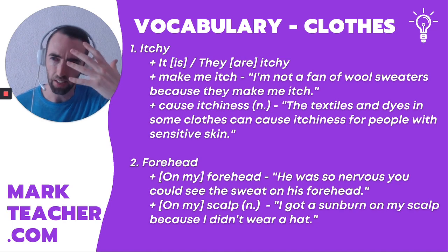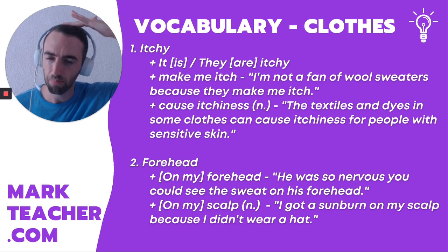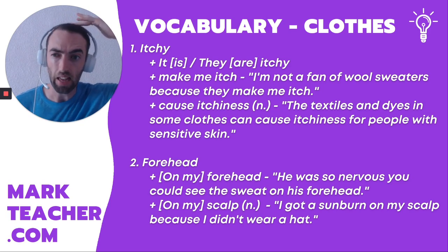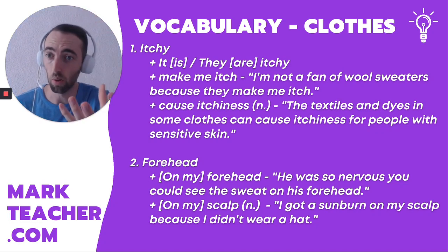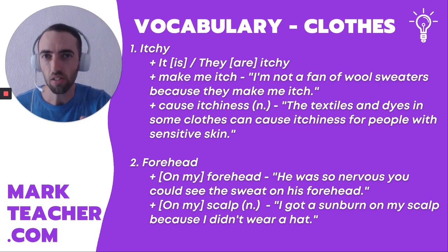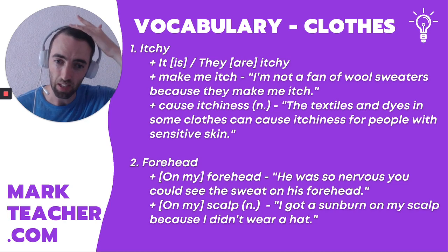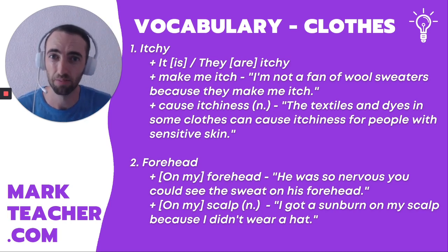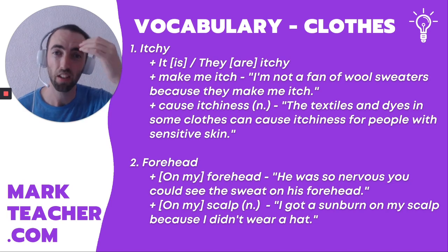Another part of the head that you could use with clothing is on top, about here. And this is my scalp. Your scalp is the top of your head. If you wear a hat, you cover your scalp. The preposition is the same, on my scalp. For example, I got a sunburn on my scalp because I didn't wear a hat. That's happened to me. So, itchy, forehead.